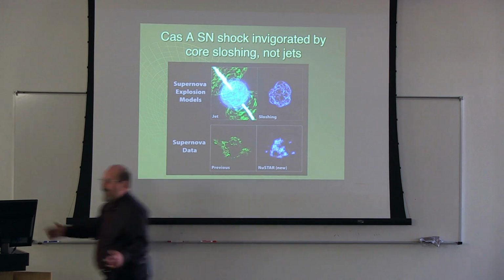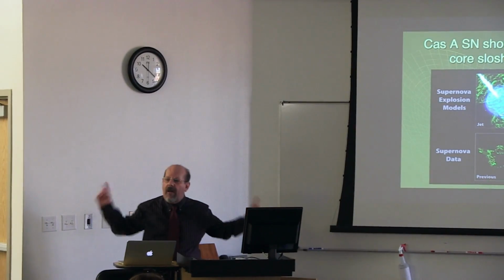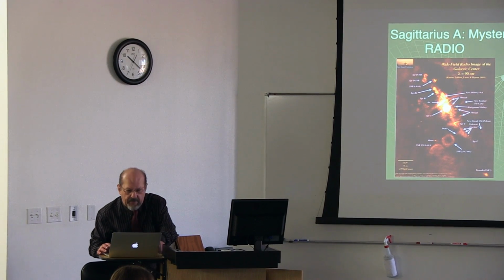So this is really exciting. Did you notice that's not radio astronomy? But radio astronomers work in concert with all other astronomers, and that's what I want you to come away with. Okay, so let me escape from this.